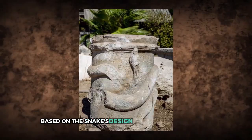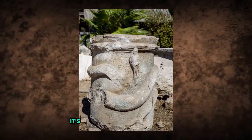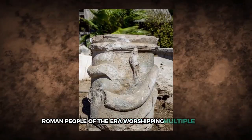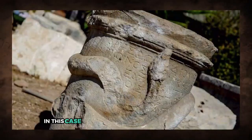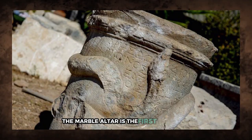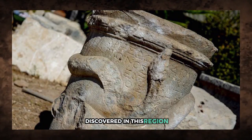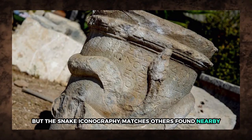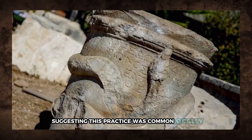Based on the snake's design and the altar's purpose, it's likely an example of the Greco-Roman people of the era worshipping multiple gods. In this case, the deities were from the underworld. The marble altar is the first of its kind discovered in this region, but the snake iconography matches others found nearby, suggesting this practice was common locally.